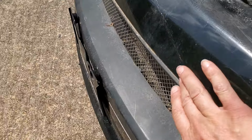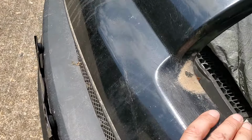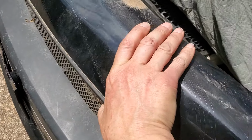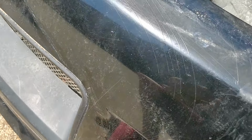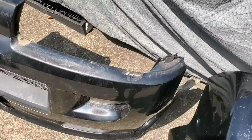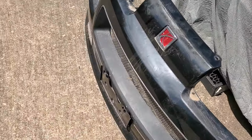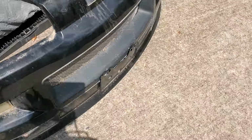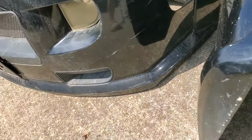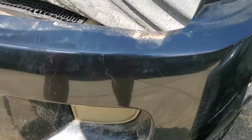But again, I believe with heat and some creative work, things like this can be taken care of. You know, some of this old stuff, you've got to caress it. I have the piece that goes there. It's supposed to be like this. It got hit, apparently, here, because all this was all folded in.